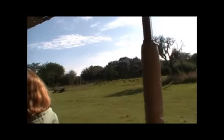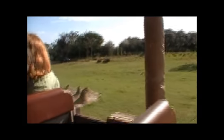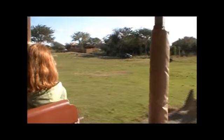And coming up here is going to be up on the right-hand side. The ones walking toward us, those are Patterson's elands, the largest antelope in Africa. They stand about 6 feet at the shoulders and can weigh up to 2,000 pounds each.